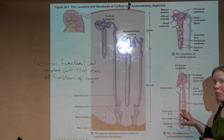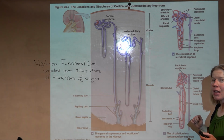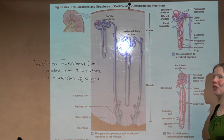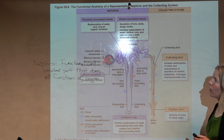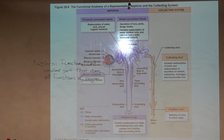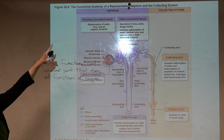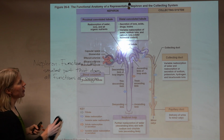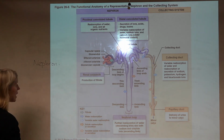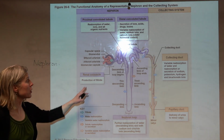Most of the pictures from here on out drop them because they kind of get in the way of what the artist is trying to show. But we'll remind you where they are. So as promised, we'll get into this. The nephron, the functional unit of the kidney, is made up of a few different parts.